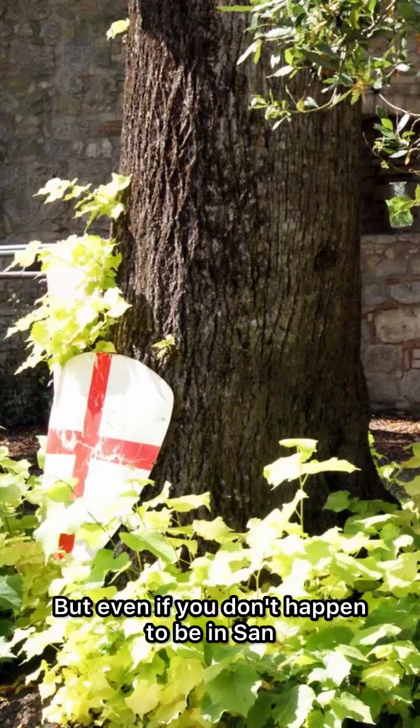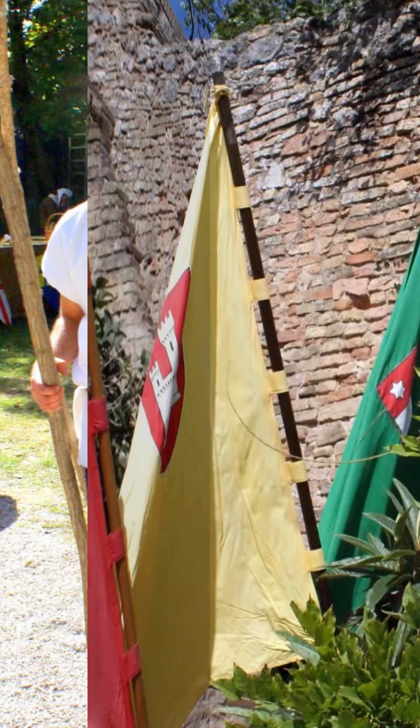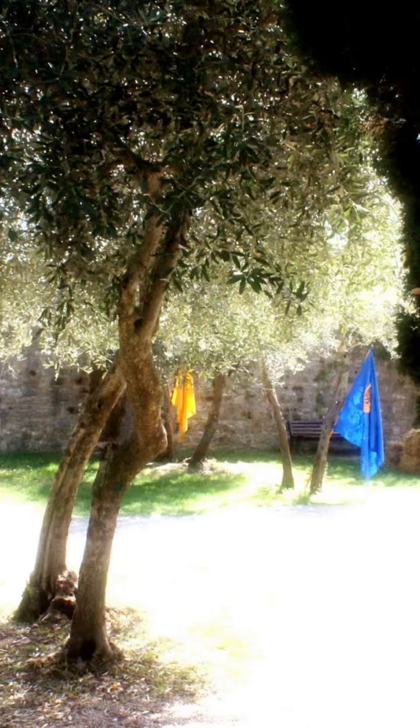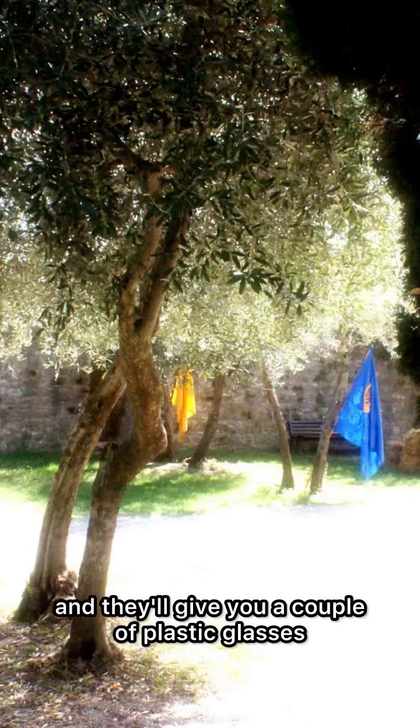But even if you don't happen to be in San Gimignano on a festa day, I highly recommend going up to, again, the Fortezza or the Castello. Take a picnic lunch, so you can go to one of the many places in town and get focaccia or a slice of pizza or a panino or a porchetta, and even a bottle of wine, and have them cork it for you, and they'll give you a couple of plastic glasses.